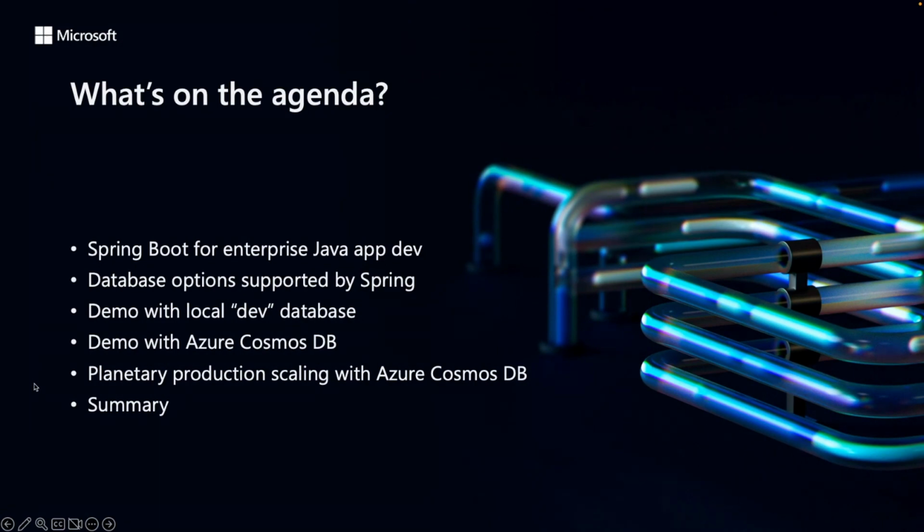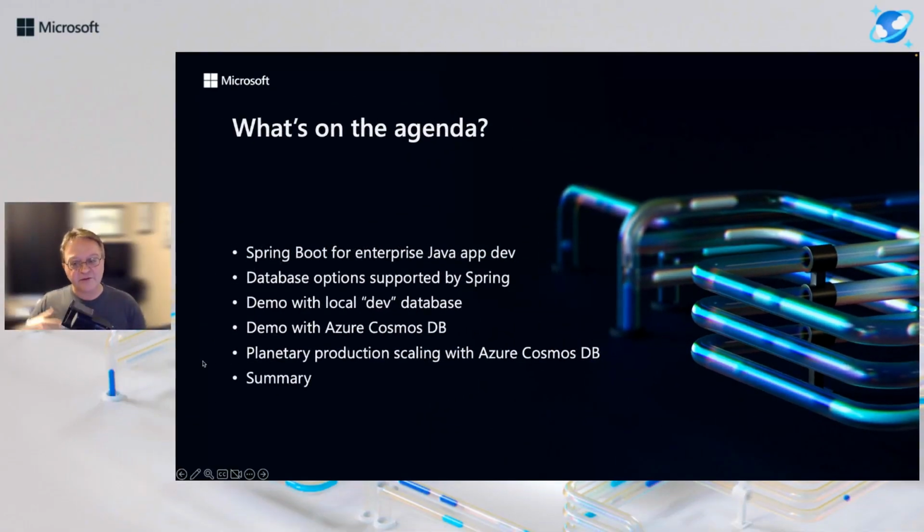We'll start with a demo using a local development database because although there are various permutations, as developers, most of the time we work locally in some fashion or another. And then from there, we'll go to a demo with Azure Cosmos DB and see how easy it is to scale from dev to prod. We will then summarize with some links and some more information.